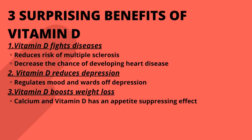Various studies have shown some surprising benefits of vitamin D. Vitamin D fights diseases. According to a 2006 study published in the Journal of the American Medical Association, it suggests that vitamin D may also play a role in reducing your risk of multiple sclerosis. According to 2008 findings published in Circulation, it shows that vitamin D reduces the chances of developing heart disease.